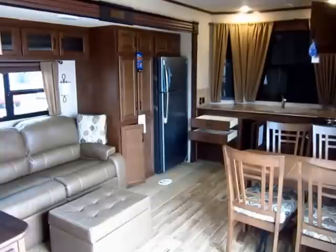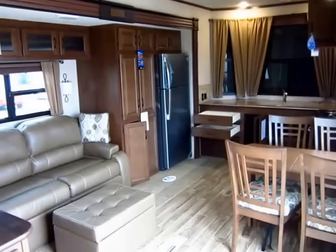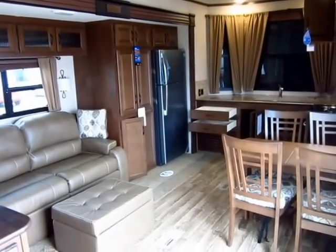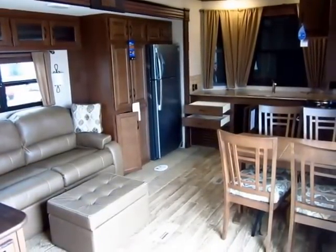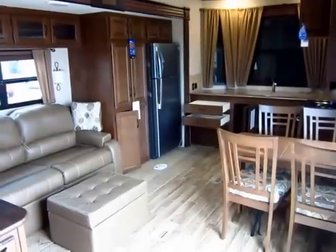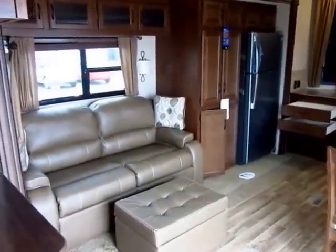So again, you walk in and you go, wait a minute, I saw the BH, I thought this was a bunkhouse. Well, again, it is and it isn't. It's whatever you want it to be, and that's what's really cool about this model. This has a gorgeous front kitchen and front living room. It's like a campsite cook's dream. It has so much kitchen storage, it's not even funny.